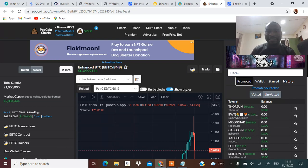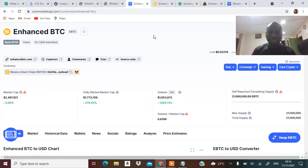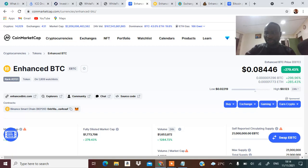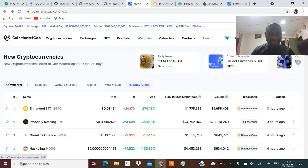So don't forget, look at the price now. The price is still what? EBTC, what's the price now? 0.08446. That is still the price. Okay, so let me go back and check that for you. So you see the price here, 0.08454. Very soon this zero will disappear and you will see that the whole thing will change. In 3 hours it has given this kind of return, about 279. Okay, so never mind. So let me just move away from that.